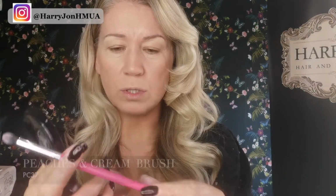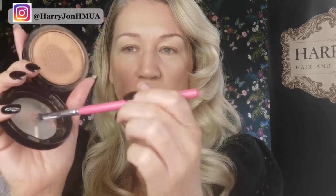And this time I'm going to use this brush, which I think is also in there, and that is a PC37. Same one. I always like to put my product on and then I kind of dot it around the mirror as well, so it makes sure the product's dispersed.